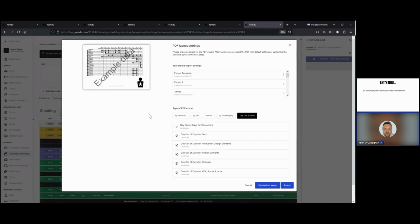I can also go into an actor profile, go to their day out of days, export that, and send that as well. So you can go very, very granular. You can export one actor, their days. You can export the entire production for characters, for sets, for elements, for anything else.